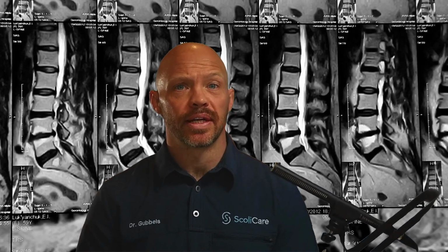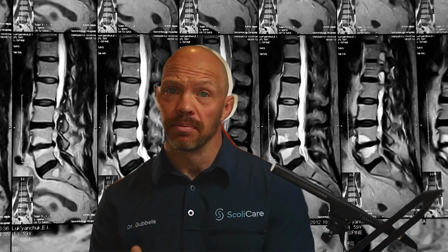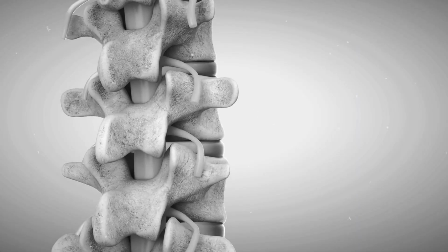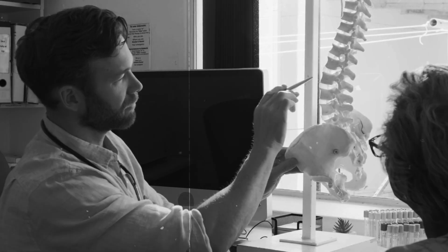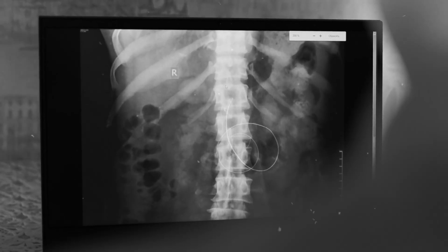Not all curves are created equal. Some bend, some don't. And this is important because spinal flexibility is one of the most important factors in determining the likelihood of reducing the size of the curve with both non-surgical but also with surgical interventions.